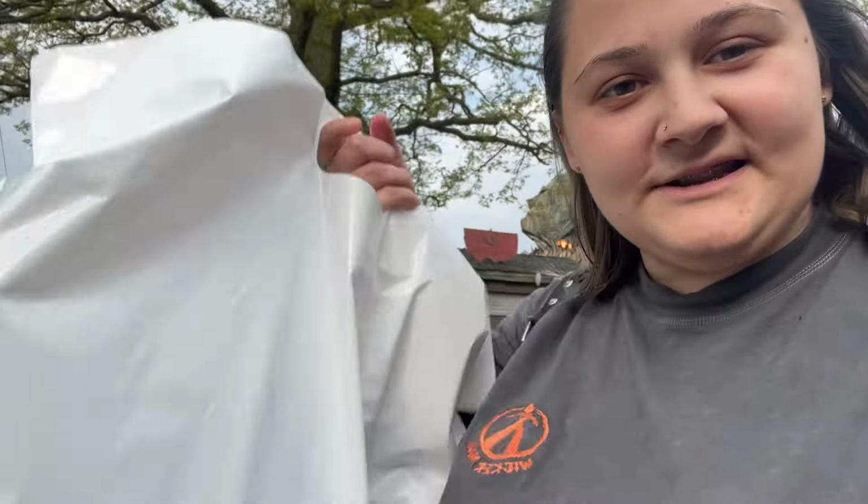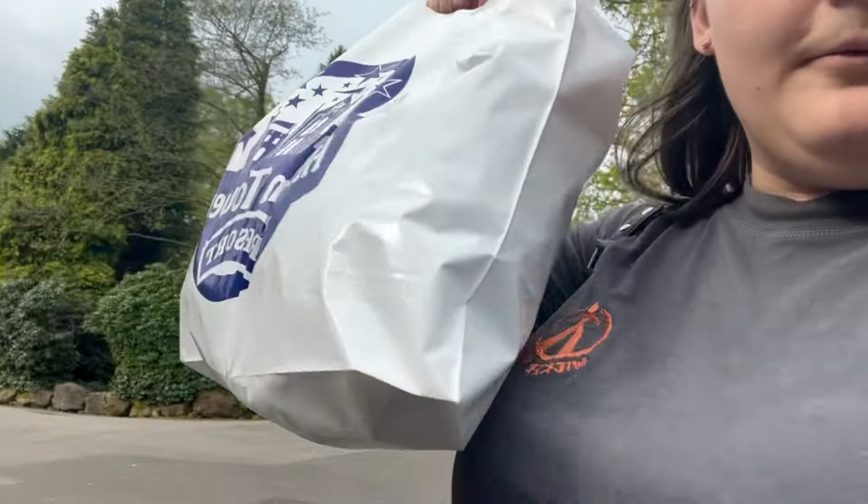And I made an impulsive decision like Keris did and bought the Wicker Man brand new coats with annual pass discount. It was £72.